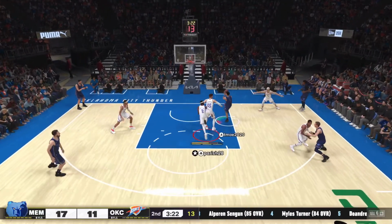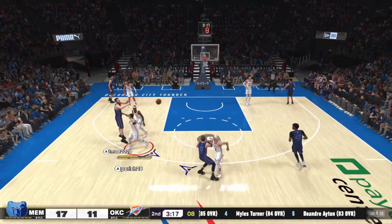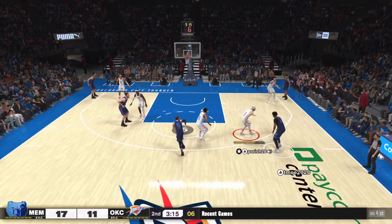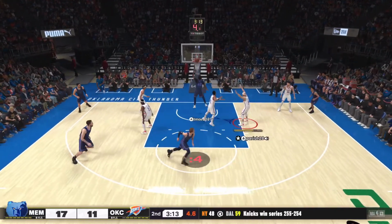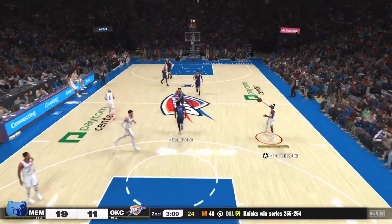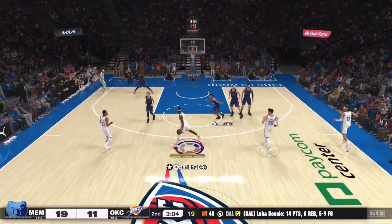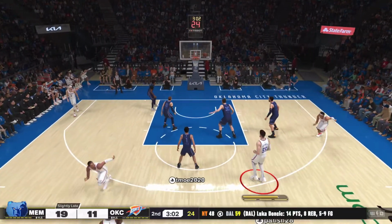Pippen feeling it out a bit. Here's Aldama. Memphis moving that ball around. Here's Jackson. And the layup is good. Jackson's got his first points of the game. Yeah, you have to be so worried about Kennard's shot. That opens things up for others.